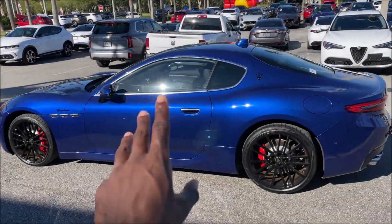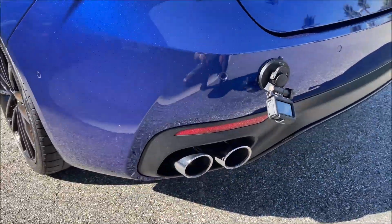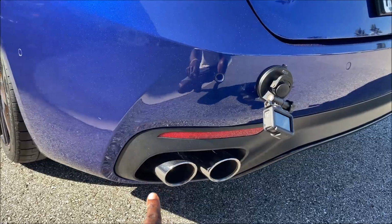All right, let's just get right to it, guys. We are here with the 2024 Maserati Granturismo Modena, and I want you to hear what the V6 engine has to say and see if it's just as good as the V8. Let's get to it.